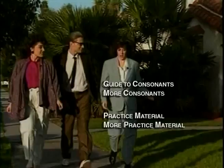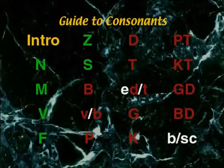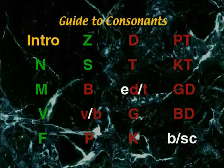The main menu for DVD 3. Consonant action is divided into 4 submenus. Guide to Consonants has an introduction, which provides an overview of all the consonants. Green are the legato, sustainable consonants. Green for go. Red are the staccato, plosive consonants. Red for stop.